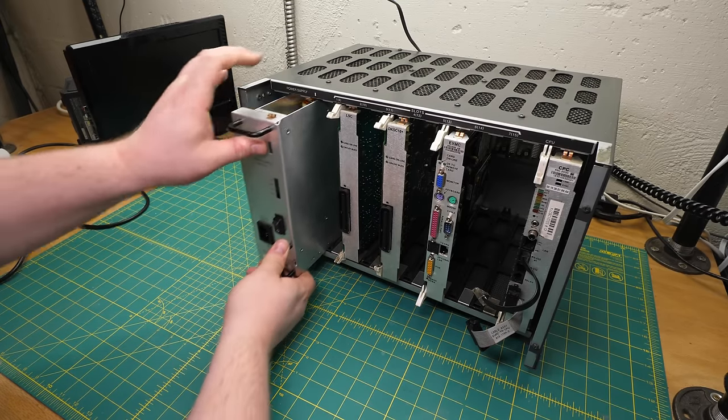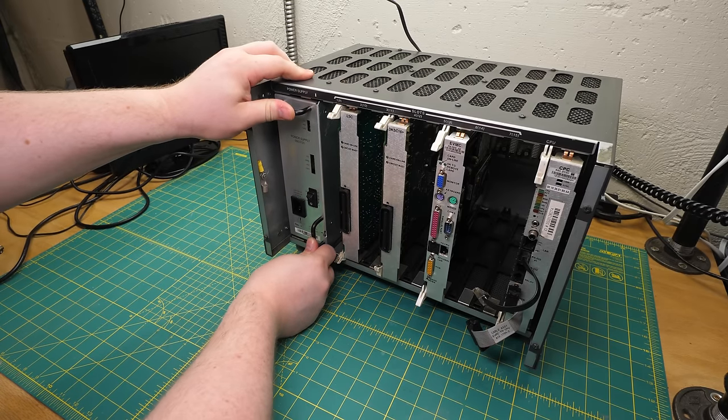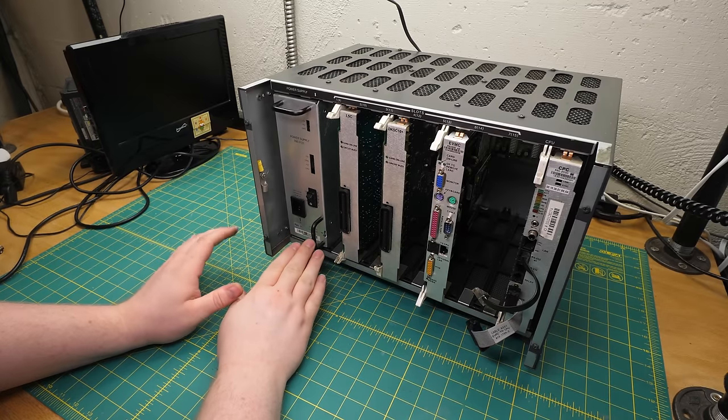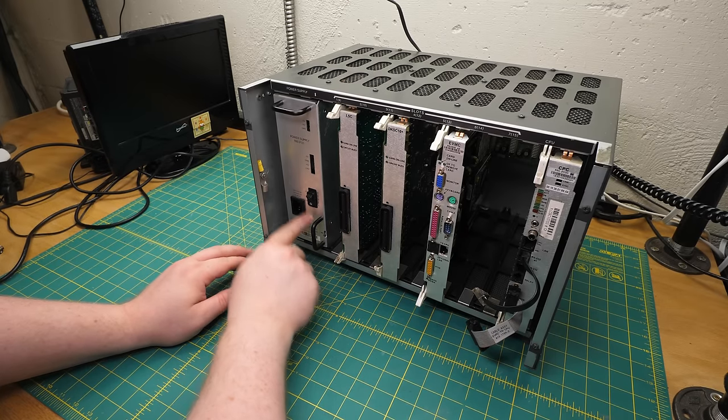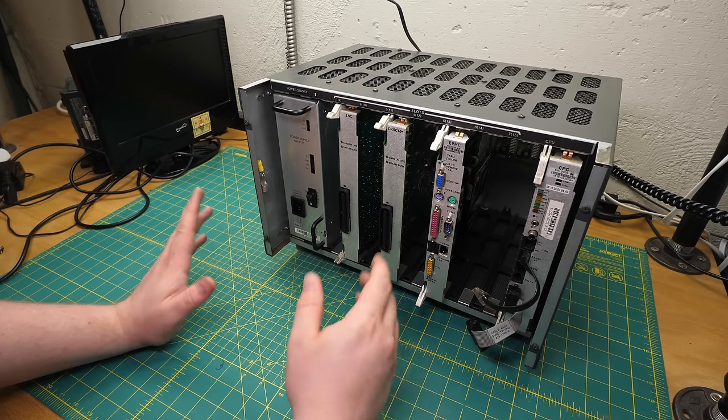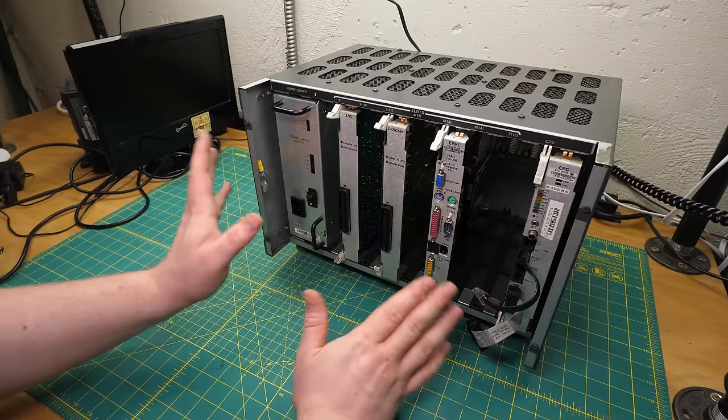Maybe this is related to the power supply being so much newer than the rest of the machine. Maybe in 1990, they spec'd it with a 3.3 volt rail. And then when they made this thing 12 years later, they realized that wasn't really useful and just lost it. Not sure, but at any rate, we're now ready to fire this thing up.